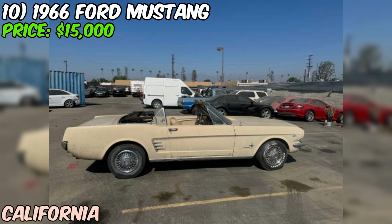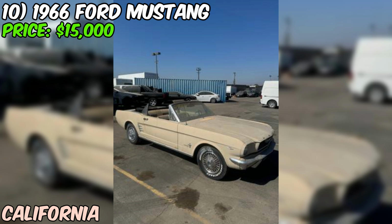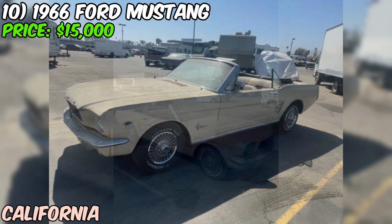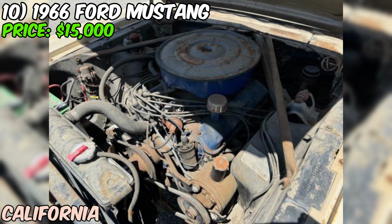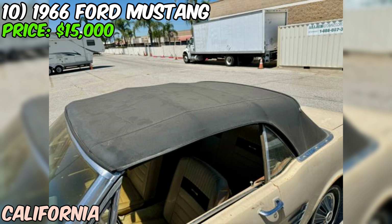That being said, if you're a skilled mechanic or a die-hard Mustang fan with the time and resources to take on a project car, this could be a great opportunity. The factory 289 V8 is a sought-after engine, and the deluxe pony interior is a nice touch. Plus, with a power top that actually works, you can enjoy the wind in your hair on those sunny summer days.